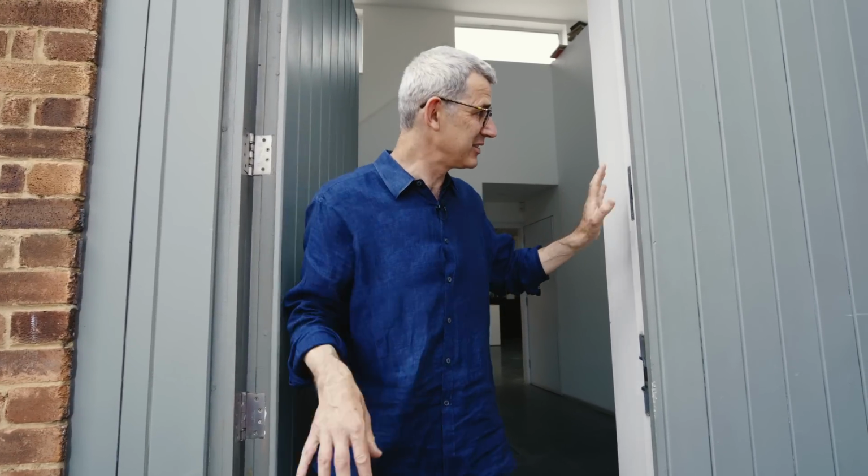Hi, I'm Edmund de Waal, and I'm a potter and a writer, and this is my studio in South London. So I've come on in, and I'll show you exactly what I'm up to.